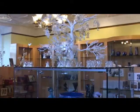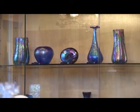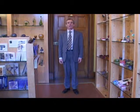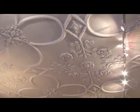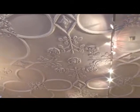We're now in the gift shop. This was once the dining room, and is particularly noteworthy for its fine plaster ceiling, with wonderful decoration made up of leaves and plants and flowers, and also this fine quatrefoil motif, or four-leaf clover design.